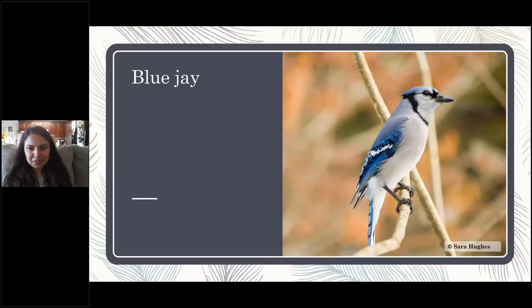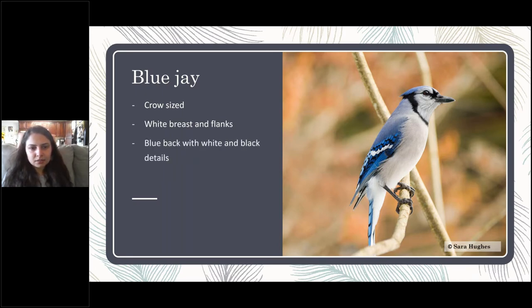All right, the blue jay. This bird is crow-sized, so we're talking about a bigger bird than both the robin and the cardinal. They have white breasts and flanks, and they have blue backs with beautiful white and black detail in their wings and tails. They can mimic hawks. I've been tricked by them. If you hear a hawk, make sure that you know this is actually a hawk, not a blue jay. They're extremely good at mimicking.